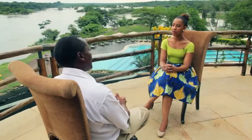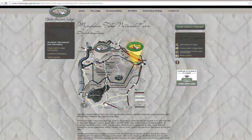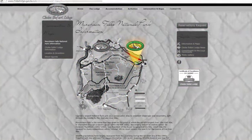What would you say makes Chobe unique? Basically, it is the location. It occupies a very unique location in the Murchison Falls National Park, and is very easily accessible.